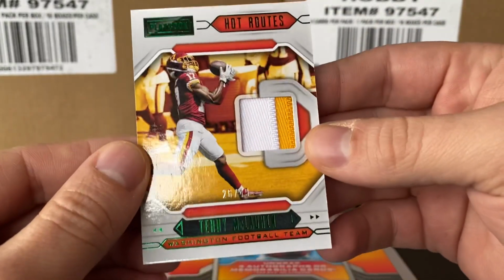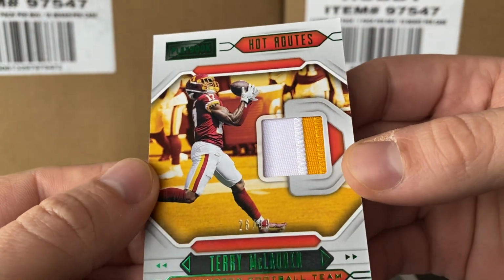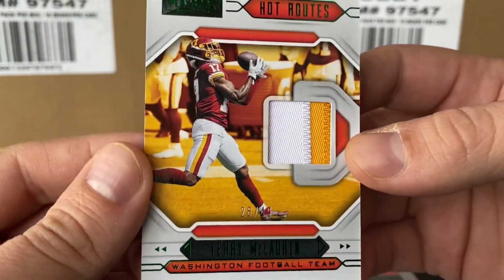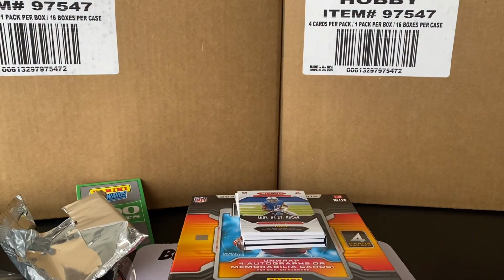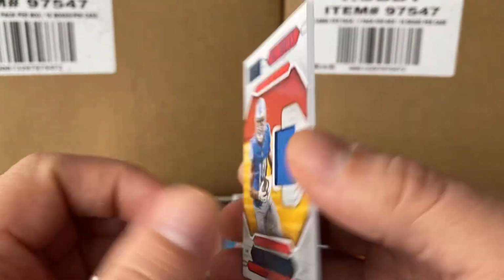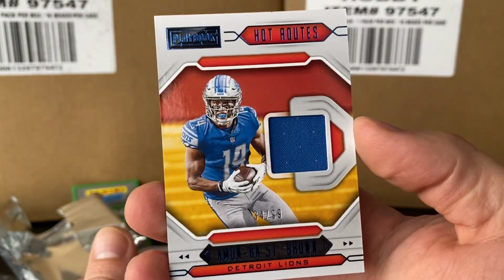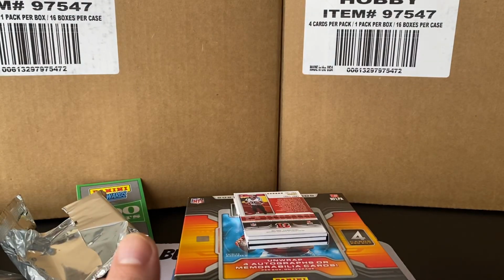They come out a little chippy at times. And that was always annoying, but a little bit more. One, I don't see any chippiness to these, and maybe that has to do with the fact that the border is white. They like their Lions here. 34 out of 99, another Amon-Ra St. Brown, so maybe if you're a Lions fan, you might like this product.